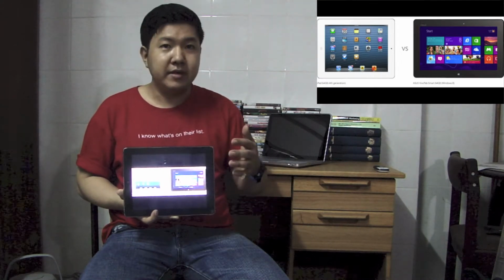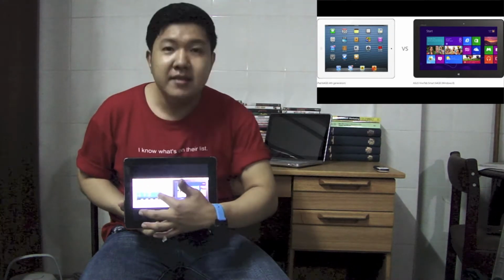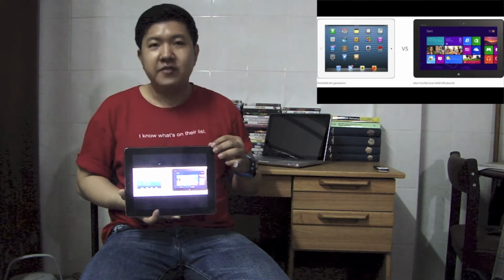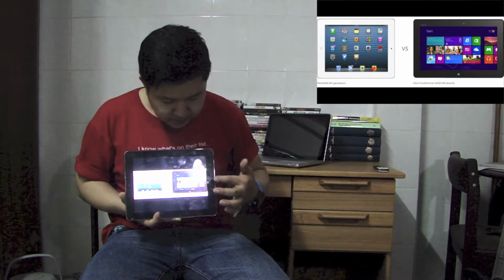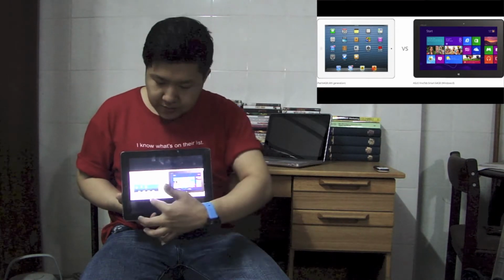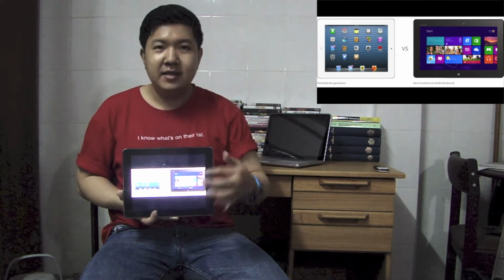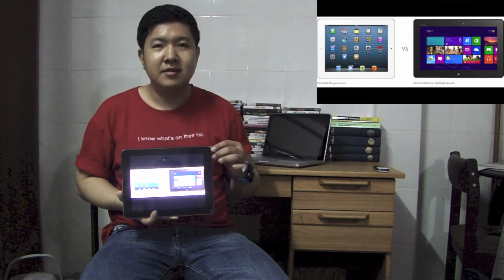Okay, I'll give you the secret. The actual size, the screen real estate or the active touch area of the iPad is 45 square inches, whereas this one is 43. So therefore, the screen of the iPad is 3.5% larger than this one.